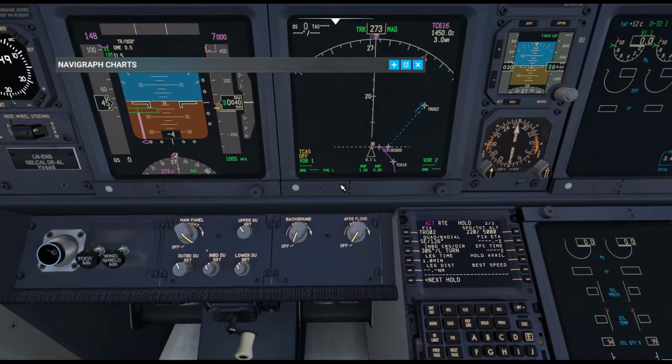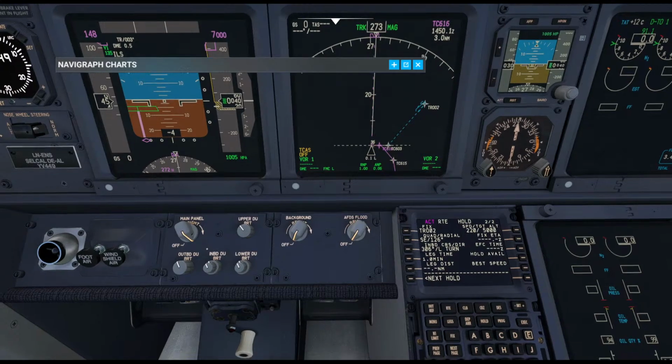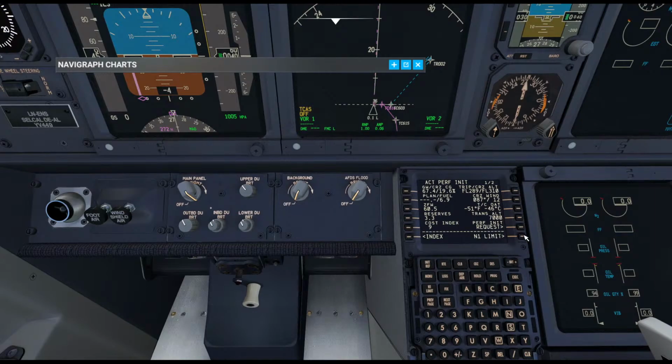In case of any issues, climb straight ahead to Tango Charlie 603, then left onto the Tromso 002 to enter the holding in case we have any issues. Good.